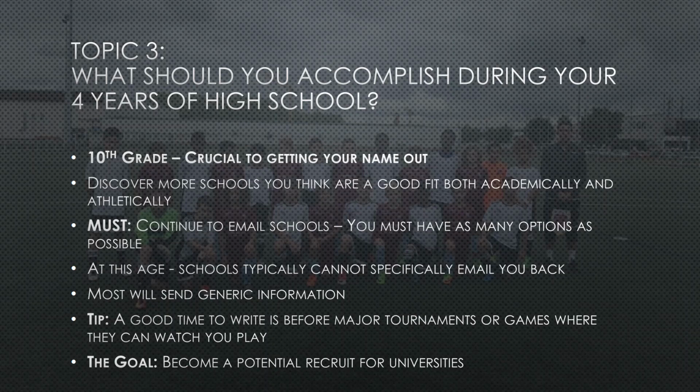And so you're going to get a lot of schools that will send generic information to you, especially if you go to tournaments and things like that. They're going to try and get a little bit of information. It's a good time, before any major event that you go to, a tournament, showcase, whatever, to contact the coach. Send him an email, maybe try and drop him a call and say, hey, look, I'm playing at this so-and-so tournament. Give him enough advance notice, at least a month, and say, hey, look, I'm at this tournament over this weekend. Here's my schedule. Can you come watch me play? They might not even respond to you, but they could still show up at your game. You don't know who is always watching.